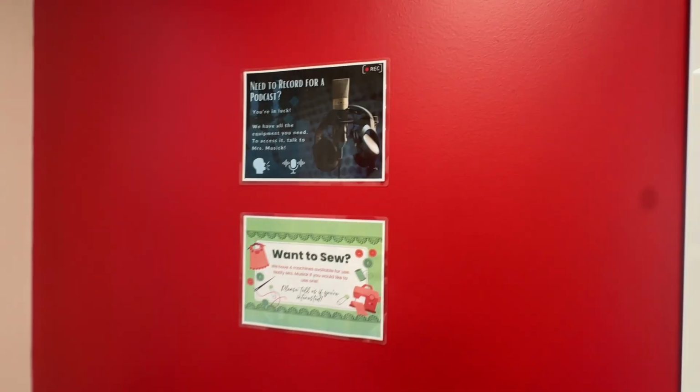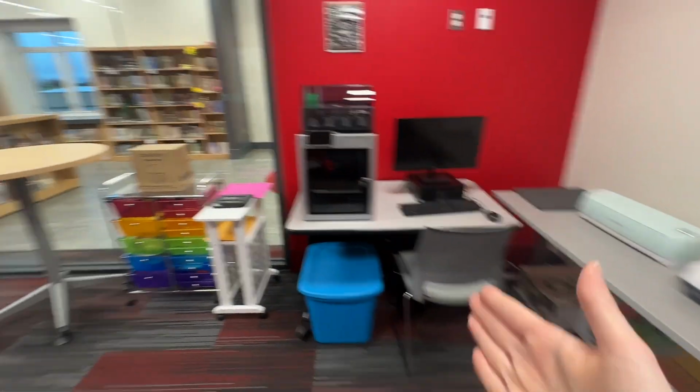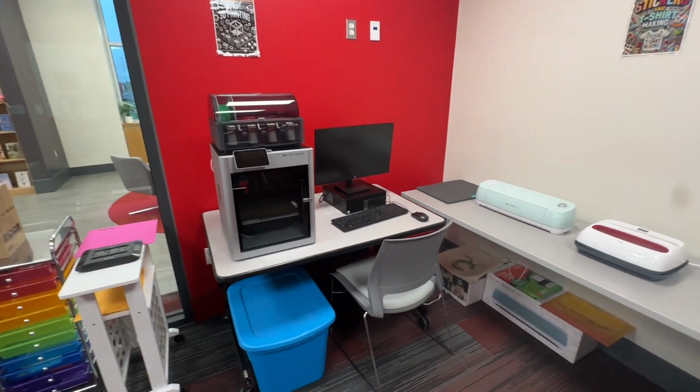I also have a sign about needing to record a podcast because there's not room to really set up the podcast equipment in this room, but I do have 4 Rode mics and a big receiver to attach them to. So we could hook it to this computer and students could sit here and record their podcast on maybe Soundtrap or something like that, where they can actually go back and edit it on a different computer later. That's kind of my plan for that.